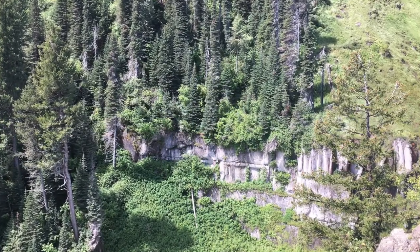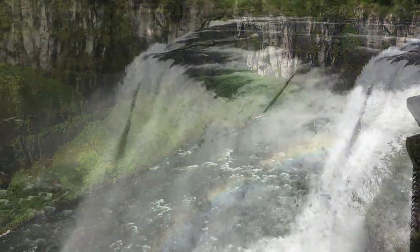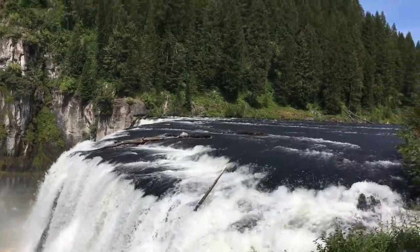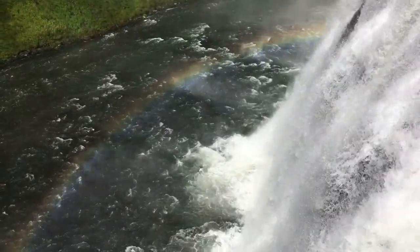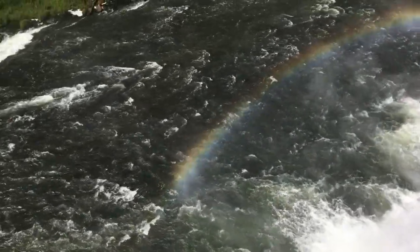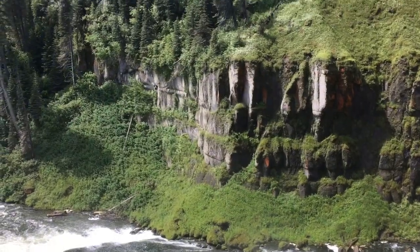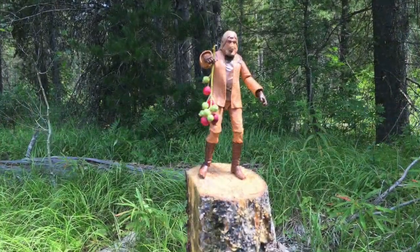If you find yourself in southeastern Idaho, don't miss Mesa Falls. It's pretty impressive. The depth, the scale, the scope of the canyon, our pictures just don't do it justice. Go see it for yourself. Dr. Zayas really enjoyed the nature walk they have there.